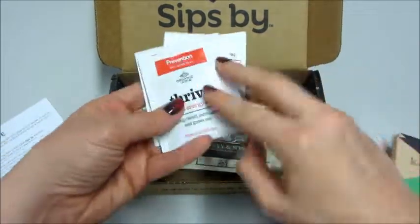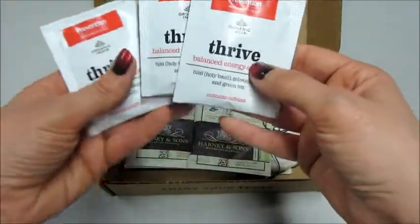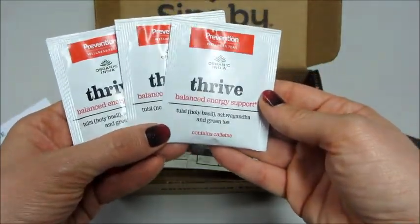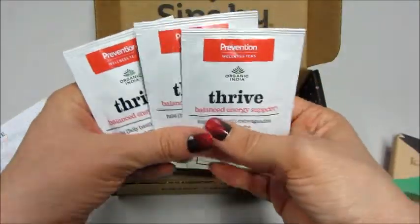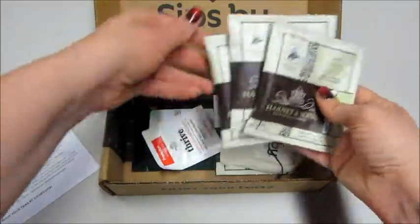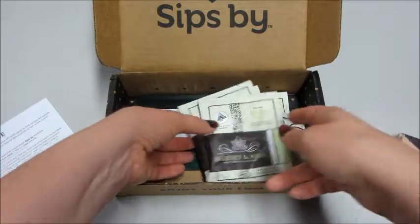And then we have Thrive Balance Energy Support. It has some green tea in there, organic, all that good stuff. Also have from Harney and Sons. I knew there would be another one. There's typically 4. So there's 4 of those.